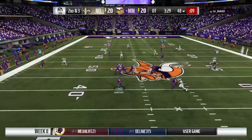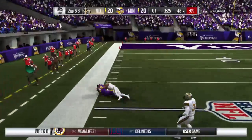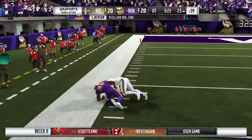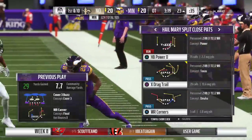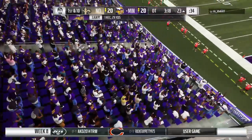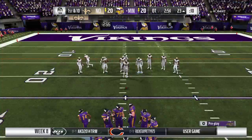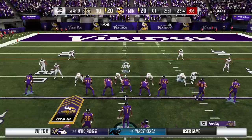On 2nd down, here's Jackson. He hits his running back, Jay Ajayi. And he goes down, but not before getting this inside the 25. He got 29 yards that time. So in Saints territory now. Here's 1st and 10 at the 23.